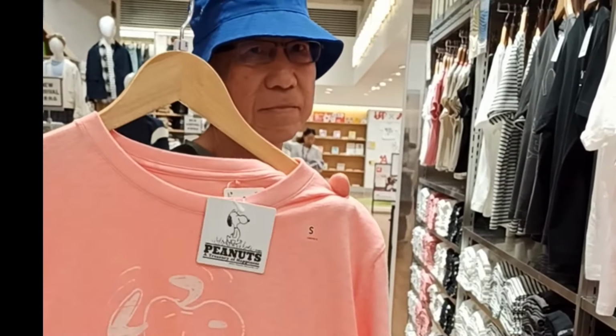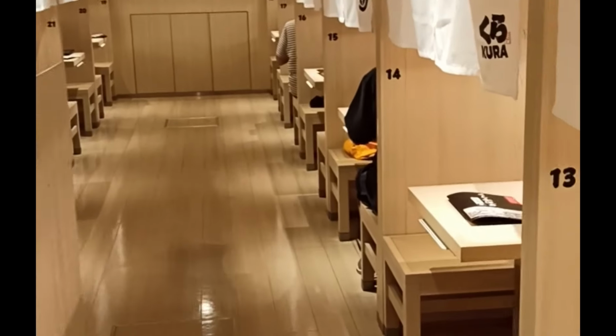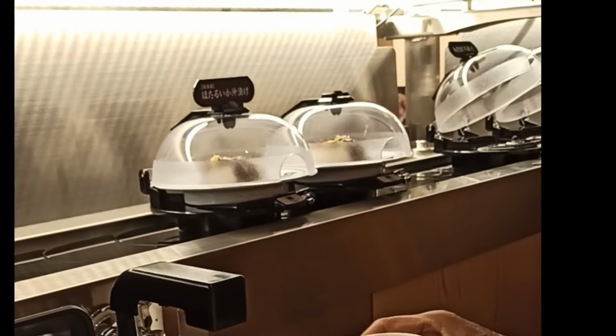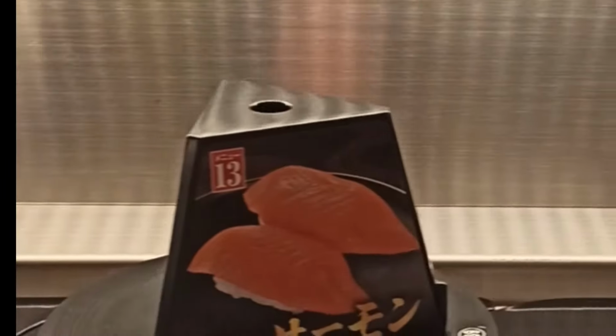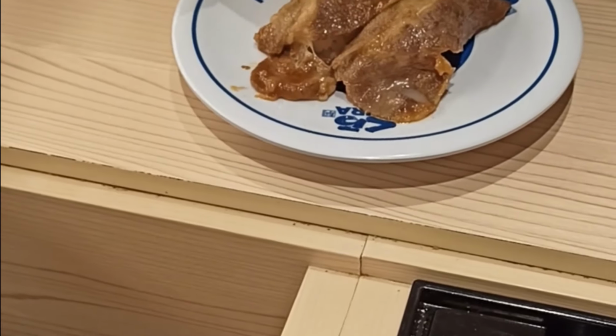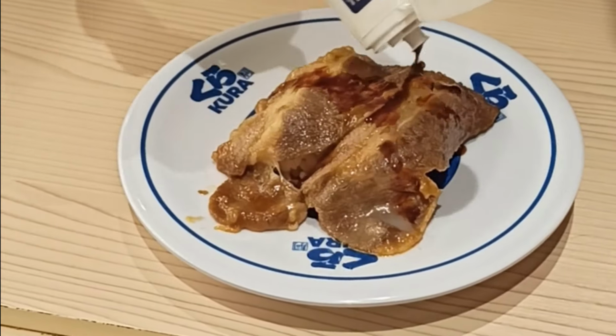After some shopping, it's time for a fun and interactive meal at Kura Sushi, one of Ginza's top conveyor belt sushi spots. Choose from a wide variety of sushi dishes as they glide past you on the conveyor belt, all at an affordable price. You can also order special items directly from the kitchen, and they'll be delivered to your table on a high-speed conveyor. It's a modern twist on traditional sushi dining.